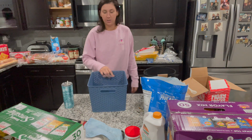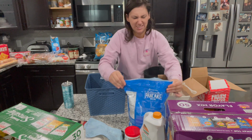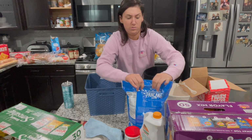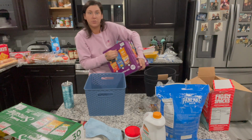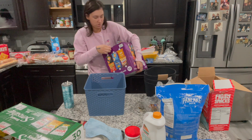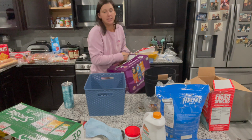Okay, so I'm not gonna label them right now. I'll eventually label them, maybe. But I have this for chips and snacks and whatever. So I'm gonna put these in there because I don't like the box. These boxes don't fit in the pantry. And if they do, they're on the floor. And that just gets in my way and it irritates me. So let's make it cute.